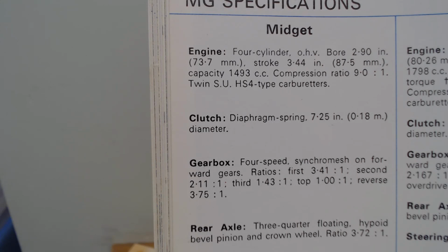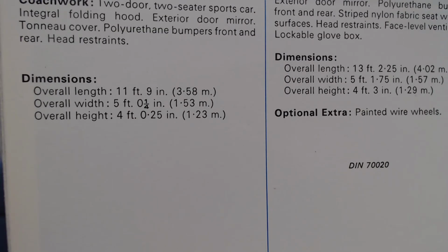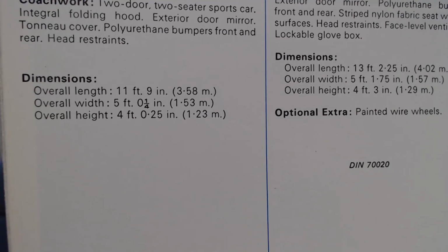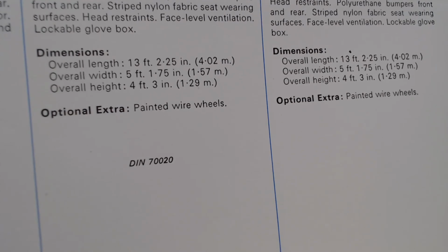So the Midget had a 1493cc with a twin SU HS4 type carburettor, gears, 4-speed synchromesh. The MGBs came with a 1798cc producing 97 bhp with a twin SU carburettor as well. Nothing in the way of optional extras available for the Midget by the looks of it, but it looks like for both the MGB and MGB GT we could have painted wire wheels.